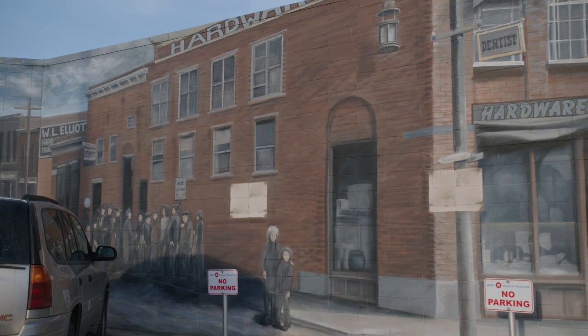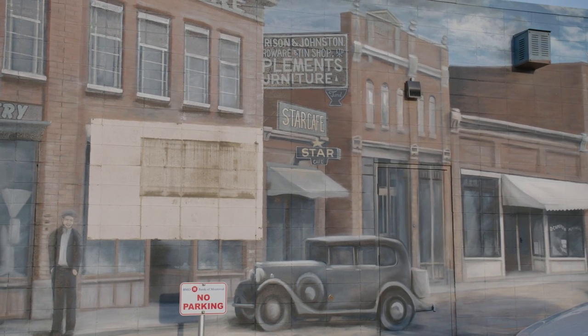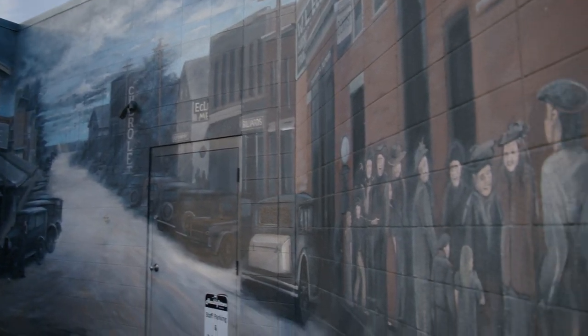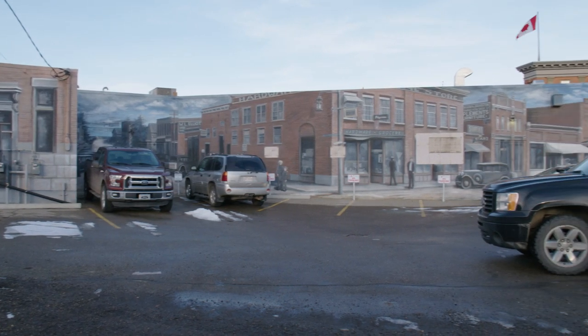Why wouldn't we want to express our history and show our community in murals and in imagery? It's almost easy to do that because the wall space is there, and in a lot of communities, their back alleys are not the places you want to visit. They're not very pretty, they're not very nice, whereas our back alleys have become walking art galleries. Yeah, so why not?